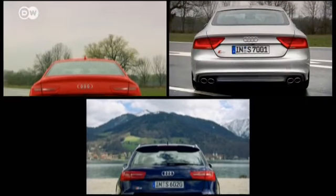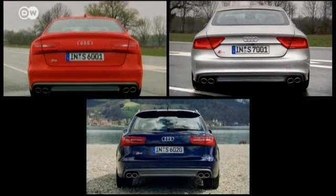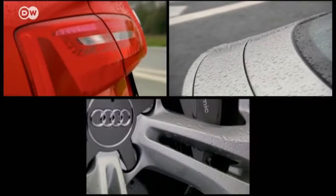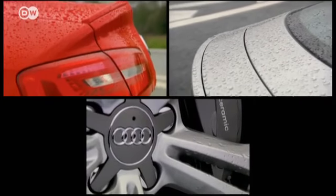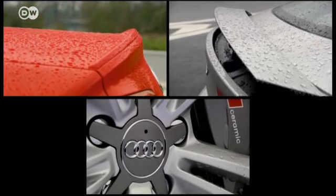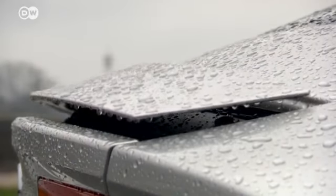The 3 models share a number of features, like the 4 exhaust tips, but they each have their distinctive character. Just as well, given the difference in what people expect from a sports car from one country to the next. Andreas Fingus from Audi says America will be the principal market for the S-Series models. He expects the S6 four-door to be popular in America, and the S6 Avant to have most of its sales in Germany, and the S7 Sportback to be a hit in China.